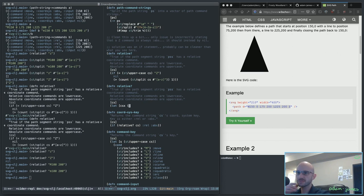Naming these little names in the lets is always a little hard for me because they kind of don't matter, but they do matter if you want to try and understand the flow a little bit. But so much pressure when it comes to putting names on things. So if I let CSX be first of string split, the string with the original string with A to Z like that.